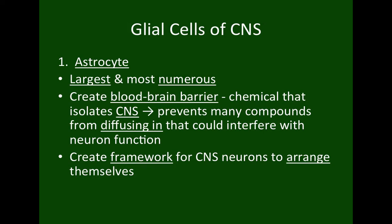Now, this framework. When I think of this framework, I almost think of like a lattice on the side of a house where you would have maybe ivy or climbing roses or something like that. The lattice work would be like the job of the astrocytes to provide that actual physical support or the framework so that the neurons are actually arranged properly. Lastly, they also help to repair damaged tissue. Now, this ability to repair is obviously very, very limited, but they can perform some minor repairs on the neurons themselves.